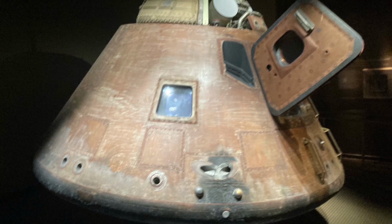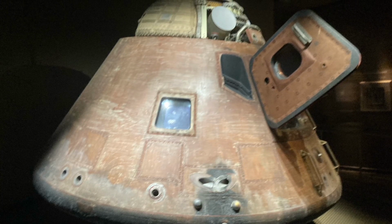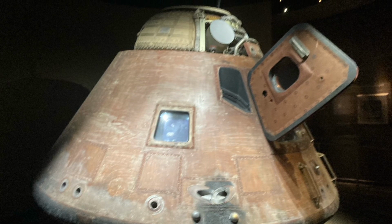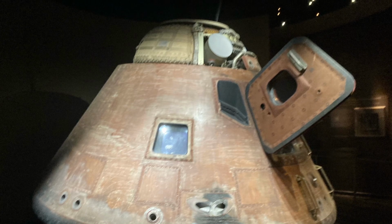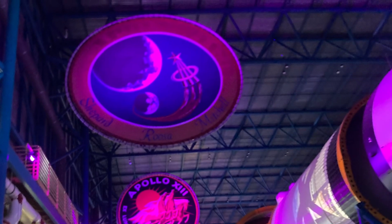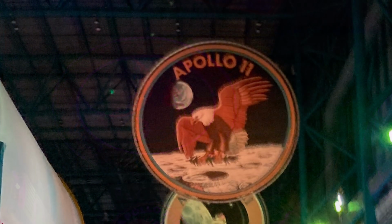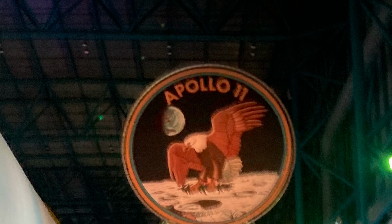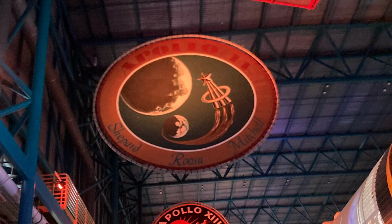This is the actual landing capsule on the Apollo 14 mission. So the capsule is nicknamed Kitty Hawk, and its heat shield, it can withstand re-entry temperatures of up to 5,000 degrees Fahrenheit. These are the official Apollo emblems from Apollo 1 to Apollo 18. So the Apollo 1 mission tragically did not go into space because of a cabin fire, and they later created the emblem to honor the lost crew.